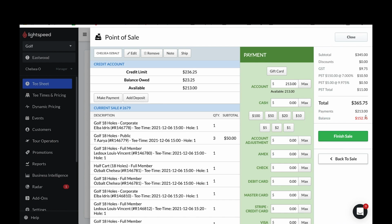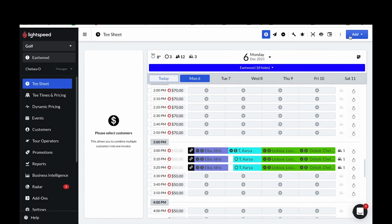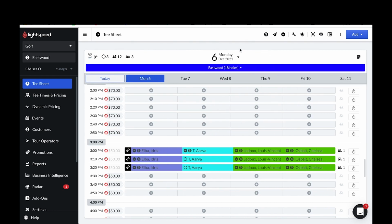So now for my remaining balance, I can go ahead and scroll down. I'm going to say that they paid Visa. When you click max, it's just going to put the remaining amount. And there you go. I can go ahead and hit finish sale. I'll close this screen. And now everybody I selected has been marked as paid. So there's a lot of quick and easy ways you can check out golfers.